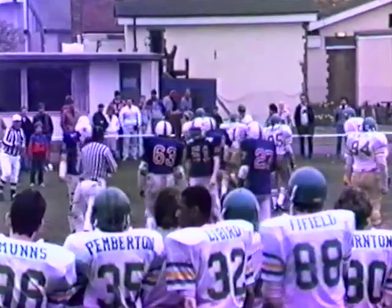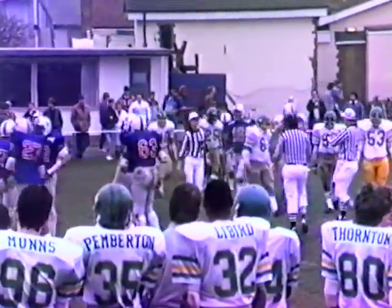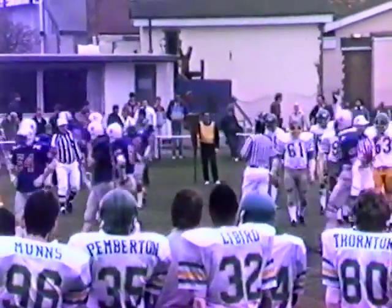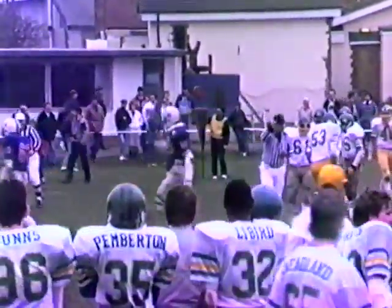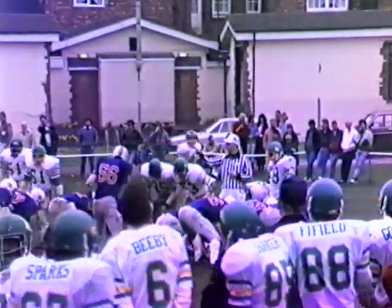So, Warren Lee going to the air there, a perfect pass on the numbers, it's juggled by number 86, that's Rich Hollins, and eventually dropped, the pass ruled incomplete. Holding, Warren Lee.